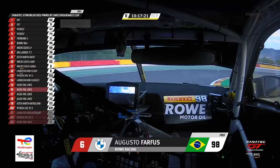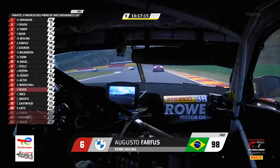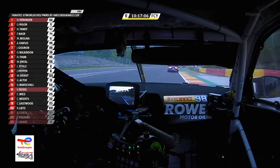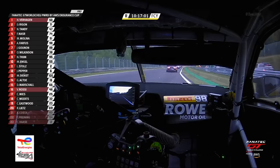Right, Augusto Farfus, race leader, effective race leader. Of course, the order will be slightly jiggled because of that, but when it all balances out again, he'll be in front. And the car that's running last is the one in front of him. That was delayed by 36 laps, the Heart of Racing Team Aston Martin. What could have been for them? They've been putting in very good lap times when they've been out on the circuit, but Charlie Eastwood bringing up the rear.